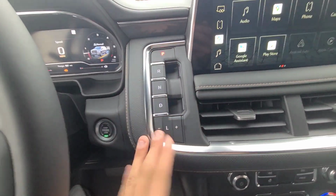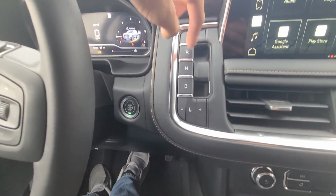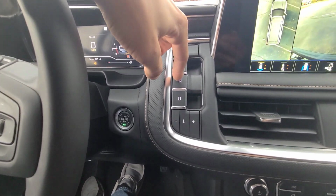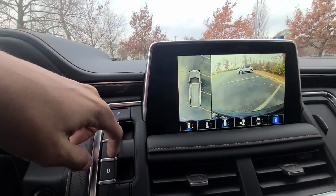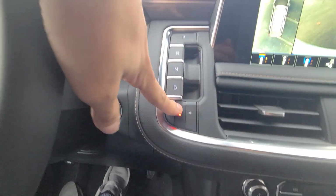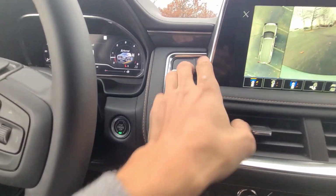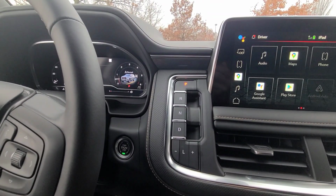Again, for the previous videos, this is going to be your electronic shifter. So as you can see, we're in park. To enable reverse, just pull on the toggle. As you can see, our 360-degree camera system pops up. Push for neutral, pull for drive, and then low gear, press the L, and you can manually shift the gears right here with these push buttons, and push P for park.